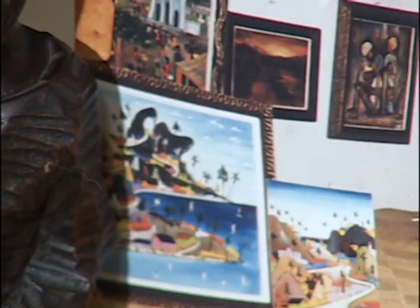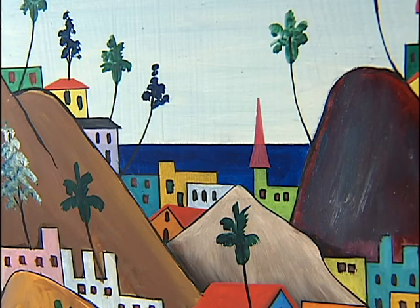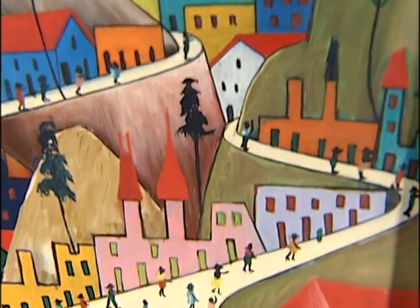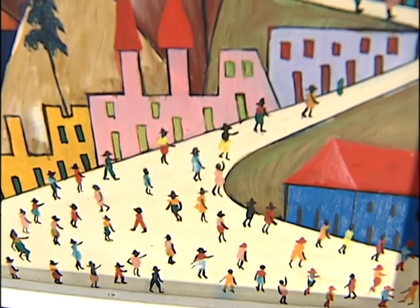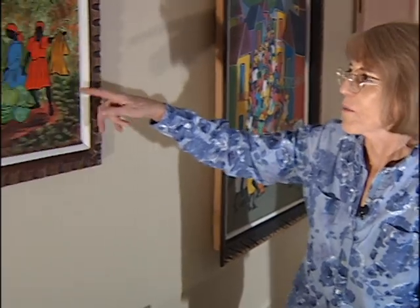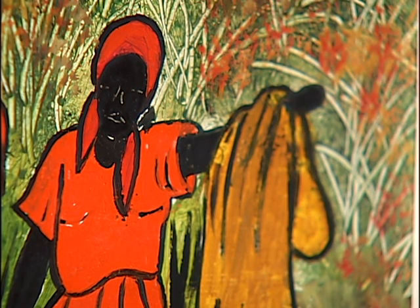Her prized possessions, the art of Préfet Dufaux. She secured his early work before his discovery threw him into fame. They cost about 50 times more than what I paid just 2 or 3 weeks later, because he became famous. Now, retired from UMD's French department, Yolande cherishes these flashy canvases, holding her memories from the now crumbling country close to her heart. Well, maybe not all from her voodoo experience.